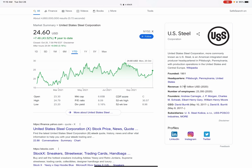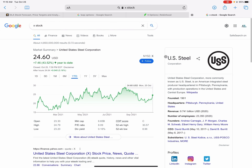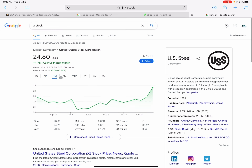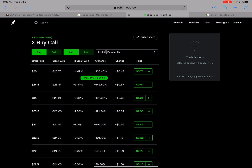Okay, it was founded in 1901, another 100-year-old company. It has a revenue of $9.74 billion last year, and 23,350 employees. And I just think the stock is really beaten down in the last month or so. Okay, so in the last 6 months, it's been down quite a bit.